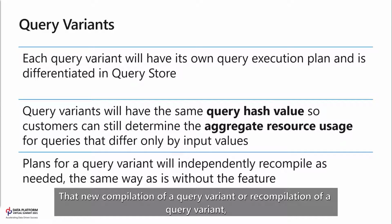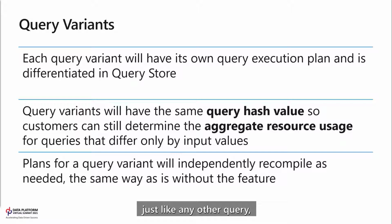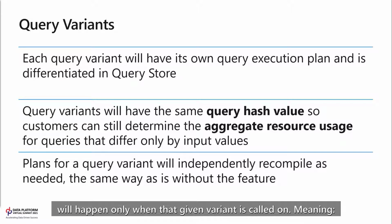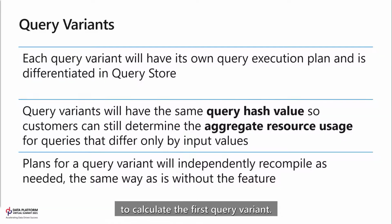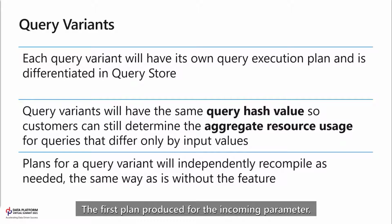That new compilation, or recompilation, of a query variant, just like any other query, will happen only when that given variant is called on. Meaning, in the first execution, we calculate the dispatcher plan, and we calculate the first query variant, the first plan produced for the incoming parameter.